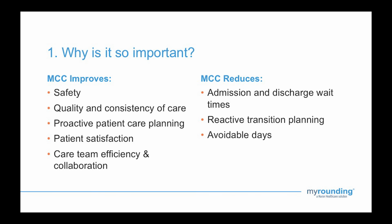The reactive discharge, the reactive transition planning, scrambling around at the last minute to really make sure all the discharge plans are buttoned up and ready to go. And so getting those done earlier in the stay, making sure that you're planning for it, making sure that you're communicating it with the patient so that when they are ready to go, it isn't the last minute scramble that so often has to happen.